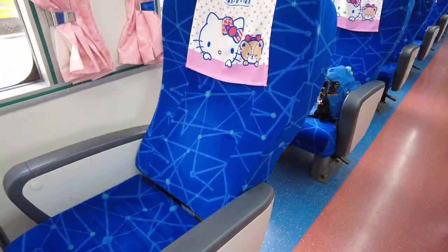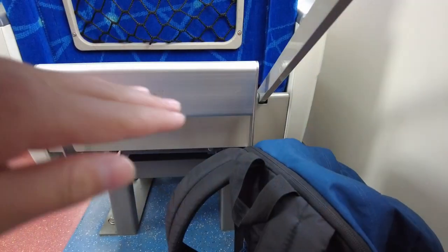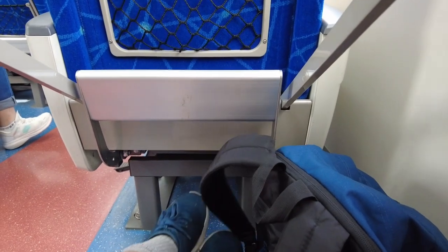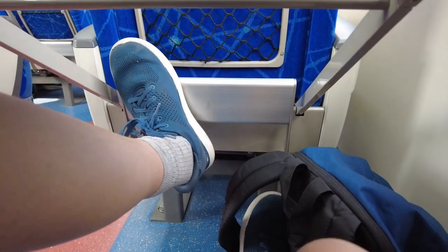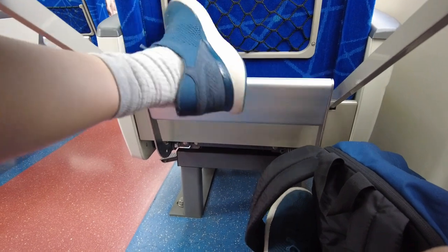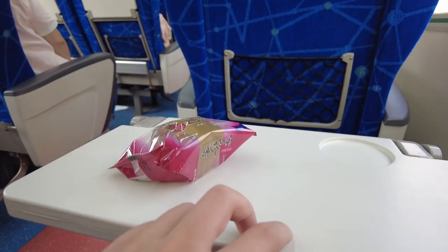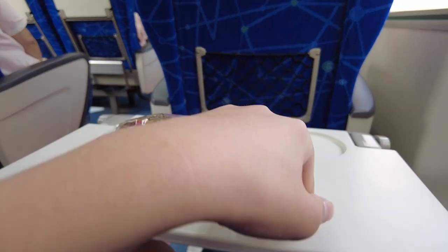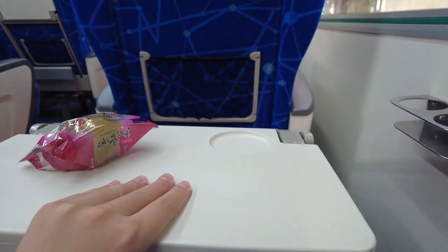So, time for a seat tour. First things first, you just can't really beat the legroom here. There's just so much space between my seat and the seat in front. The legrest is also a welcome addition, as it doesn't really block off any extra legroom you might need to use. Moving on upward, we have a fold-down table, which was also pretty sturdy.